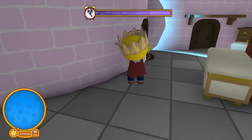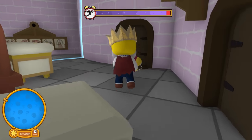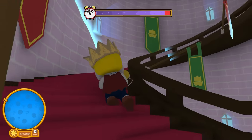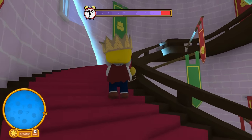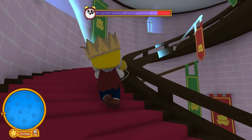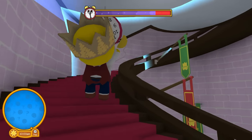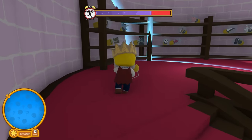Okay, grab this, and now we have to go out here. Oh, this is the bathroom. Don't waste any time. We have to go up here, and we're going to skip the next door, because that's where the Dream King is, right? Skip this door, and go up top. Where is this taking me? I don't think I've been up here before. Hello? What is up here?